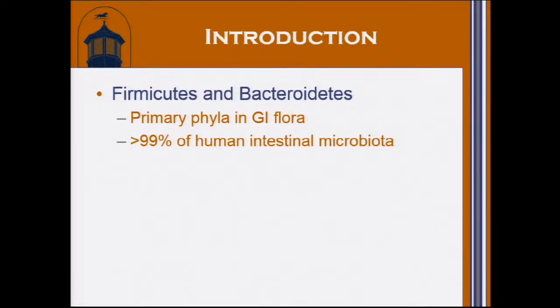And so these will be some new words for some of you. Some of you are very familiar with these. Firmicutes, or firmicutes, depending on how you want to pronounce it, and bacteroidetes are kind of the two main phyla that we see in GI flora. The firmicutes tend to be gram-positive organisms that are very important in energy metabolism and absorption. Bacteroidetes tend to be more of the gram-negative organisms. And these are the two main phyla that compose GI flora pretty much across species.